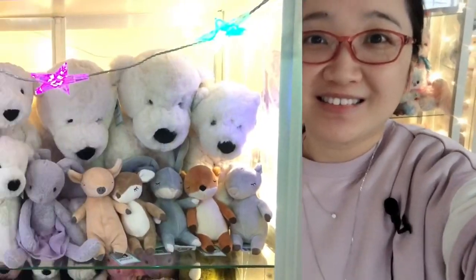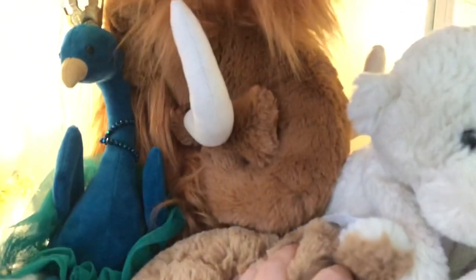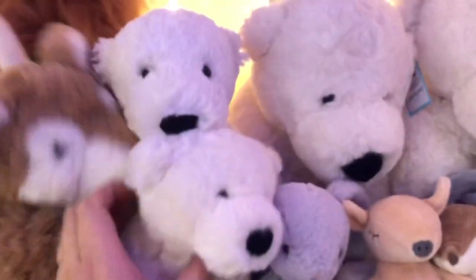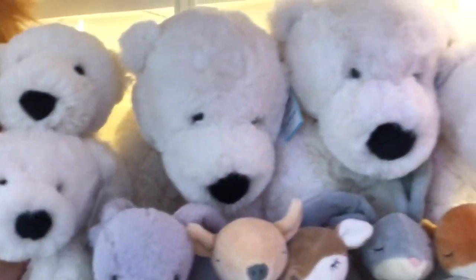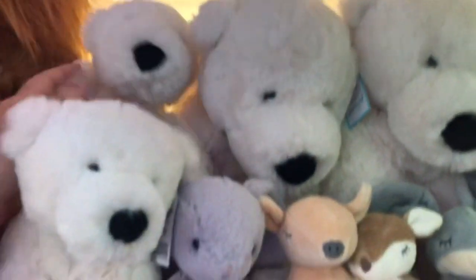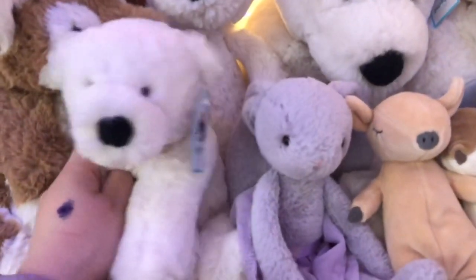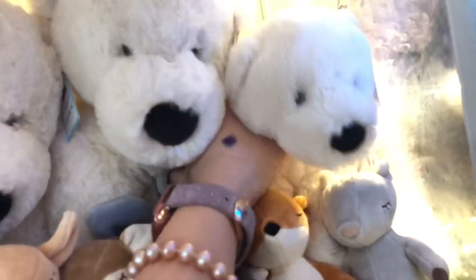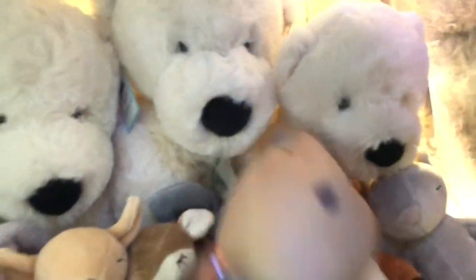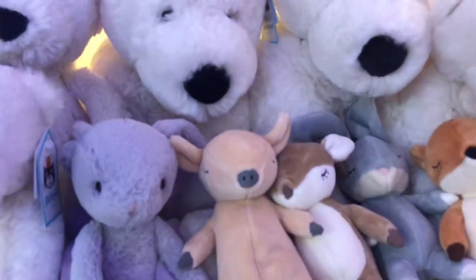Let's take a look. The first row, I got the dancing peacock, the big mammoth, the dog, and that's my polar bear collection. Most of them are Peri polar bears. Only this one is a Bashful polar bear. It's a small size, I think. And that's a medium size Peri polar bear, and the other two are large size. I got both of them from Paper Store.